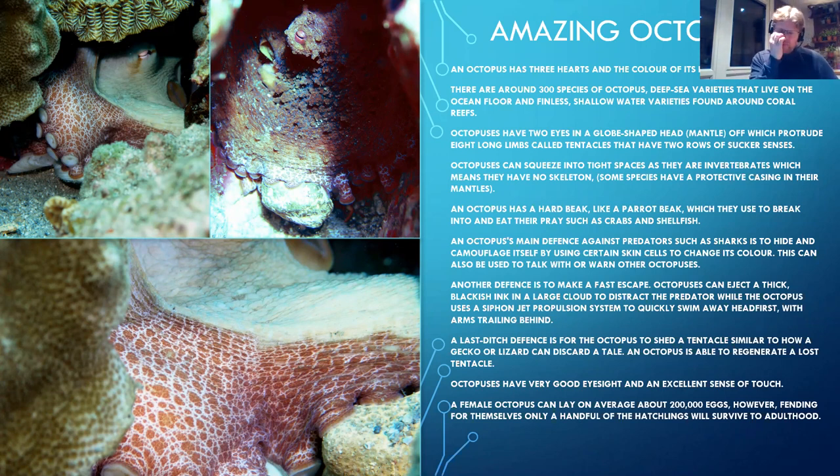And one final thing about octopus, really, is that they're quite remarkable. When the mother octopus is taking care of all the baby octopus, she will just stay with them until they've grown into small octopus and then release them.